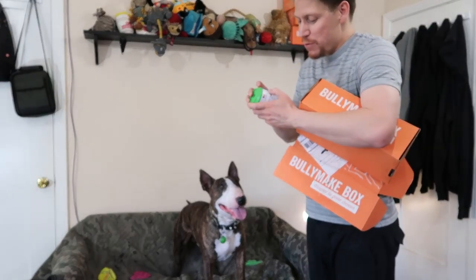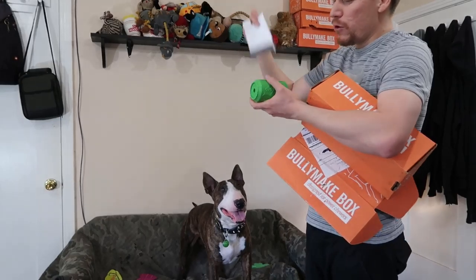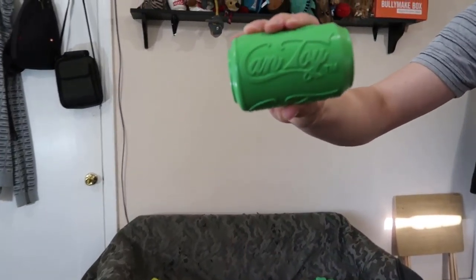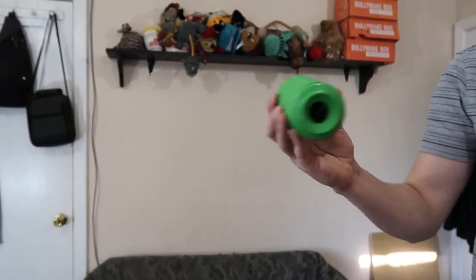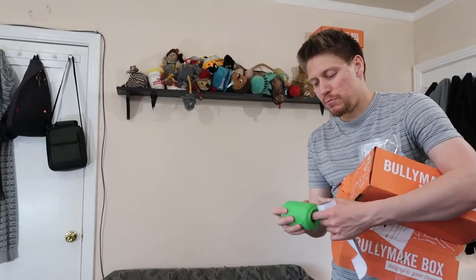Durable rubber. Extra capacity for filling with treats. Environmentally sustainable, so definitely we're not destroying the planet too much, maybe. Keeps dogs entertained. Remove label. So remove the label before giving it to your dog, guys. If anyone's watching this video and you get the same thing, remove the label.